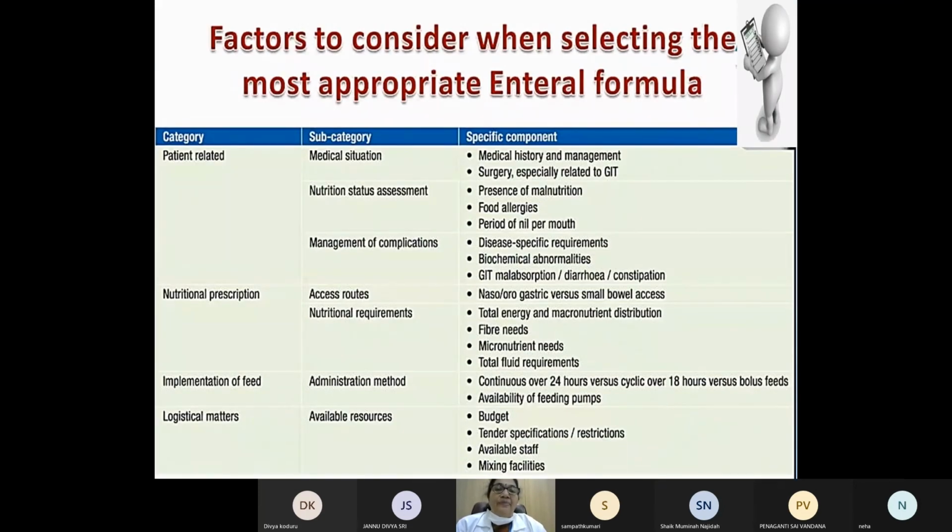And while starting any enteral formula, these patient-related factors should be considered. You have to check the medical situation: medical history and management, surgery especially related to the GI tract, nutritional status assessment, presence of malnutrition, food allergies, period of nil per mouth, and management of complications like disease specific requirements, biochemical abnormalities, GIT malabsorption, diarrhea or constipation. And nutritional prescription, access route, naso-oral or gastric versus small bowel access, nutritional requirements, total energy and macronutrient distribution, fiber needs, micronutrient needs, and total fluid requirements should be considered.